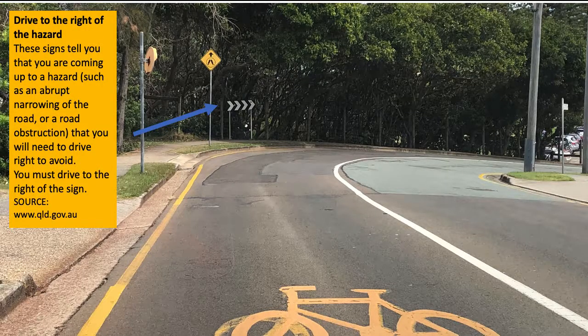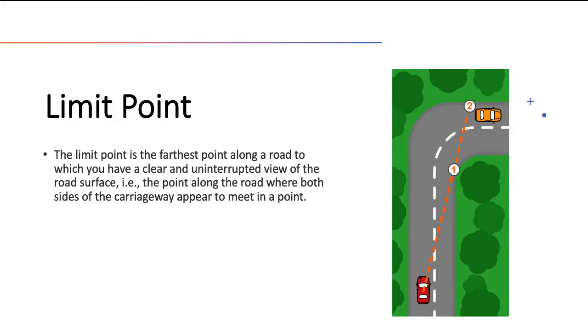Drive to the right of hazard. These signs tell you that you are coming up to a hazard, such as an abrupt narrowing of the road or a road obstruction that you will need to drive right to avoid. So we can see the blue arrow pointing to that signage there. So the driver needs to scan ahead in the road environment and take information that is presented to them to make good decisions about how to safely negotiate the road environment.